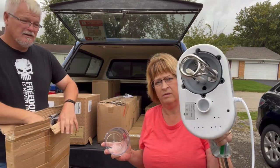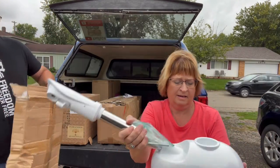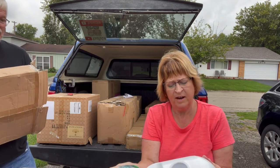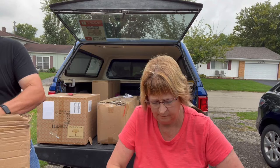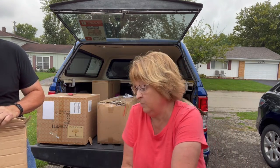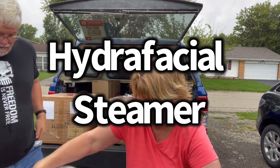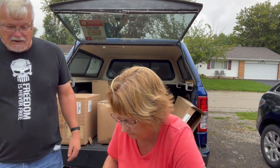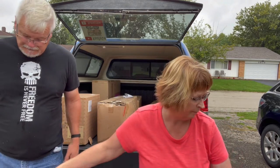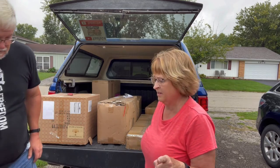Ozone power. That's what the site says. Oh, right here. Let's see what this says. Hot vapor with cleanable water tank. Some kind of vapor? Vaporizer? I don't know. Got no idea. Nothing's got UPCs on it, because it's a lot of the Amazon China stuff.